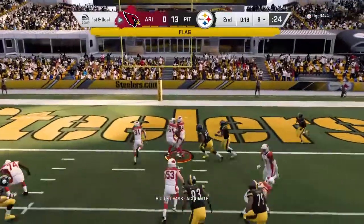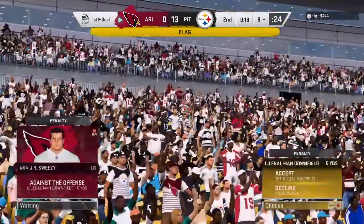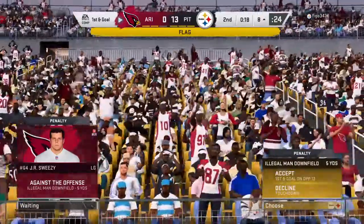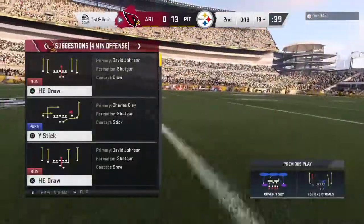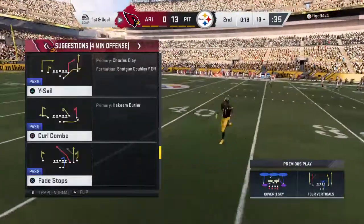Murray's going to keep this himself on the RPO. And he'll take this into the end zone. Now, hold on here. We do have a flag down. So let's see what this is about. Let's go. So reverse the celebration. We'll see if they have something else in their bag of tricks.